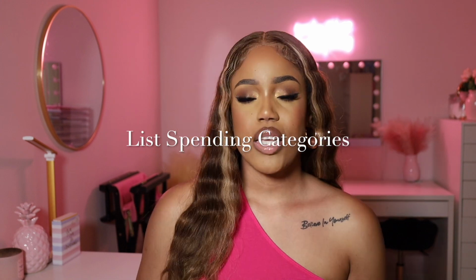The first step that you want to take in the cash stuffing process is to list your spending categories. So you want to go through your bank statement, or make a list of everything that you spend your money on and how much you have been spending on that thing. You can go back 3 or 4 months of bank statements and list every single category of everything that you have spent your money on. So you want to pick categories like groceries.